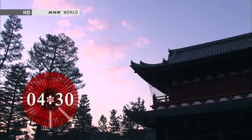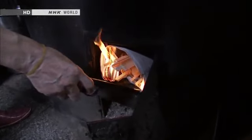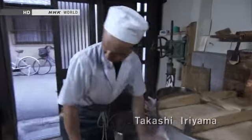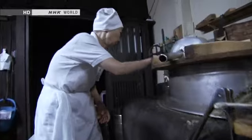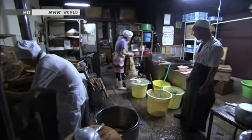A new day begins in Kyoto, a city more than 1,000 years old. A fire is lit in the furnace at the break of dawn. Takashi Iriyama is the owner of a tofu shop that was established during the Edo period. He makes traditional Kyoto-style tofu with his wife and his mother. To preserve the traditional flavor, they do most of the work by hand.